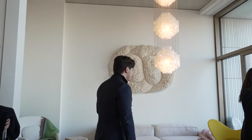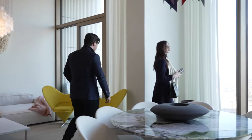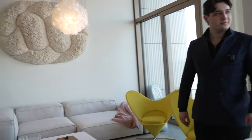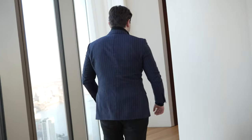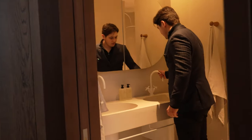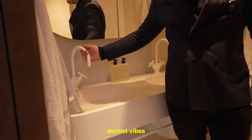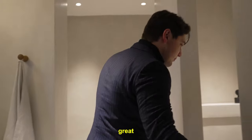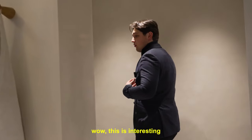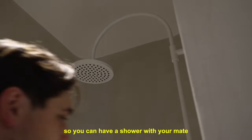JBL speaker over there for now. Really? Not sure what this is all about. What are you thinking about this one? Good space. Better than, you know, everyone does black, they did white. Great. Polished concrete. Whoa, this is interesting. Well, you can have a shower with your mate.